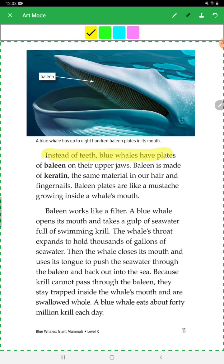Instead of teeth, blue whales have plates of baleen on their upper jaws. Baleen is made of keratin, the same material in human hair and fingernails. Baleen plates are like a mustache growing inside a whale's mouth. Baleen works like a filter.